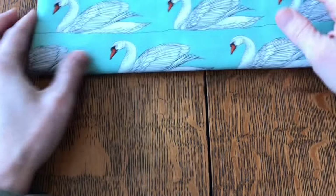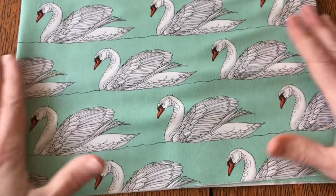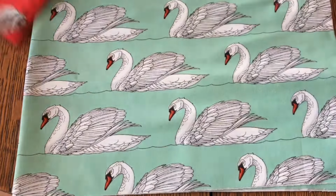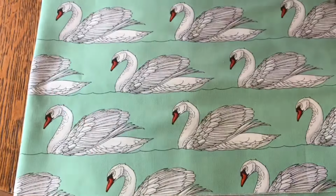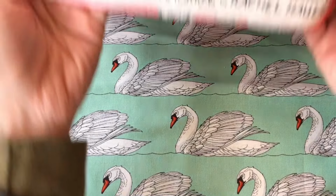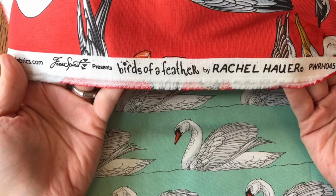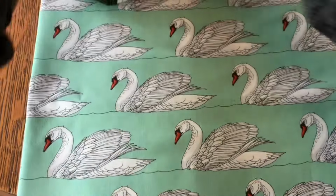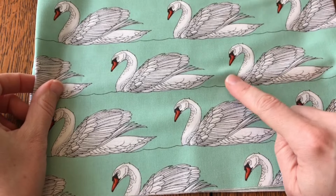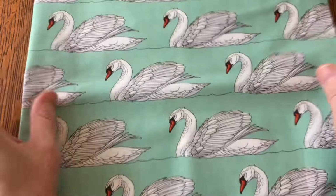Another one from the line, this one here, I actually got the last of this that Fat Quarter Shop had in stock. I'm sure you can get this in other places. I didn't show you the selvage of this one, but since this is all the same line, if you find one fabric of a line, you can usually find all the fabrics. This is also the same line. And I think this one, if I'm remembering correctly, may have come in different colorways. I can't remember. But again, going with the bird theme.